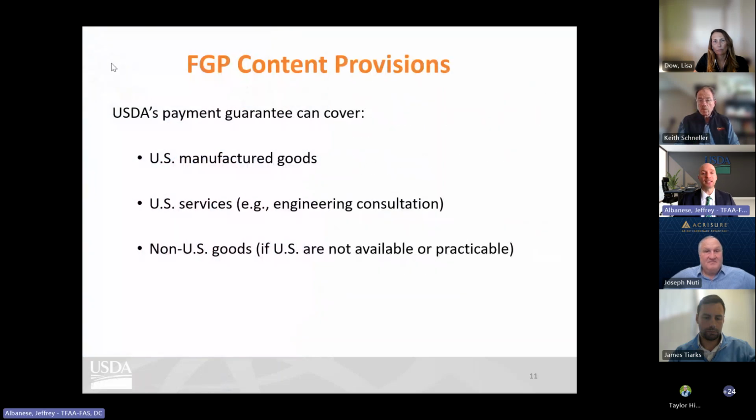And so our guarantees under FGP, we can cover U.S. manufactured goods, U.S. services, such as any consultation that would be required to set up the piece of equipment. And we can also cover non-U.S. goods. So generally, we're looking for primarily U.S. content, 51% or more. So we can cover those non-U.S. goods as well.